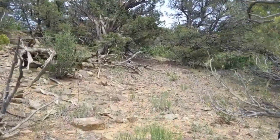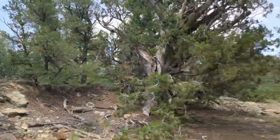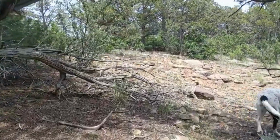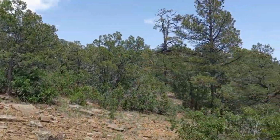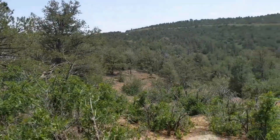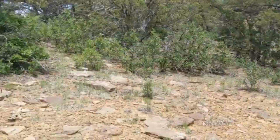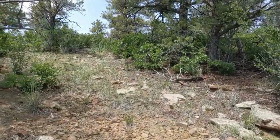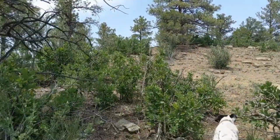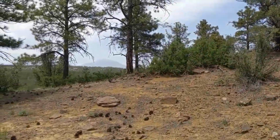Okay, now we're heading northeast. There's a lot of pinyon pines and cedar trees, and there are a few lodgepole pines as well. And this is kind of looking down onto the property. Lots of rocks up here. Spanish Peaks again.